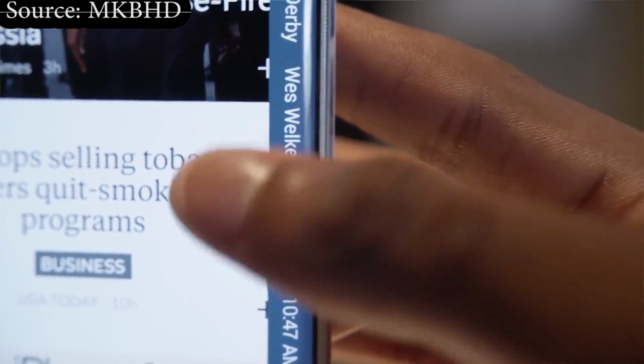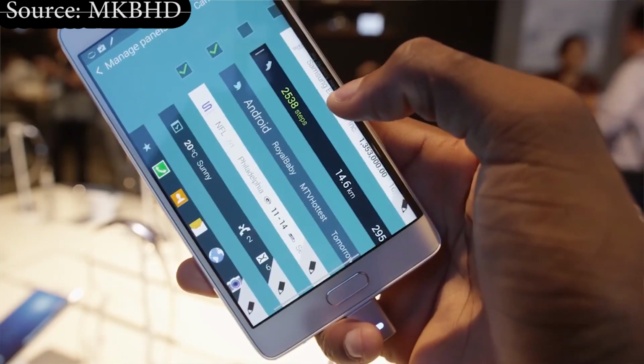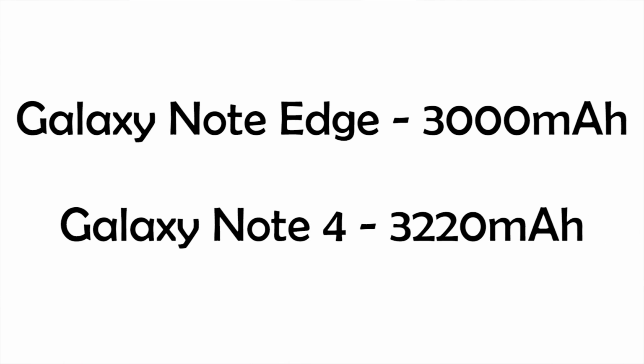But apart from all the built-in things for the edge screen, Samsung is also giving out an SDK for developers to make apps which make full use of the edge screen as well, which is pretty cool. So we'll have to wait and see what developers have in mind and how they can progress this technology in the upcoming future. And because of this curved edge, the Note Edge also has a smaller battery. So the Note Edge has a 3000 mAh battery, whereas the Note 4 has a 3220 mAh battery.